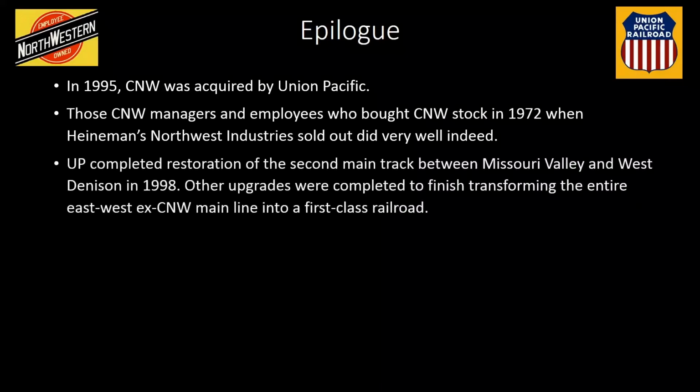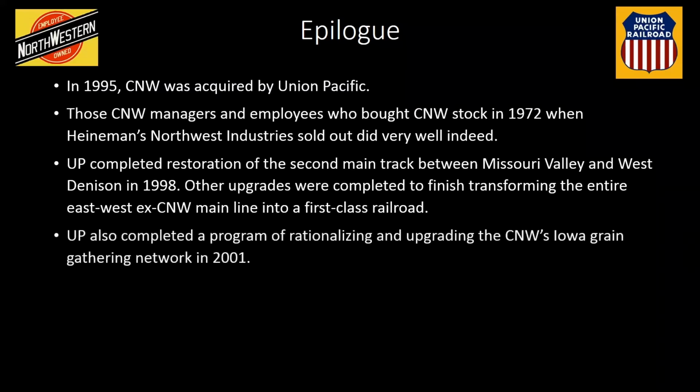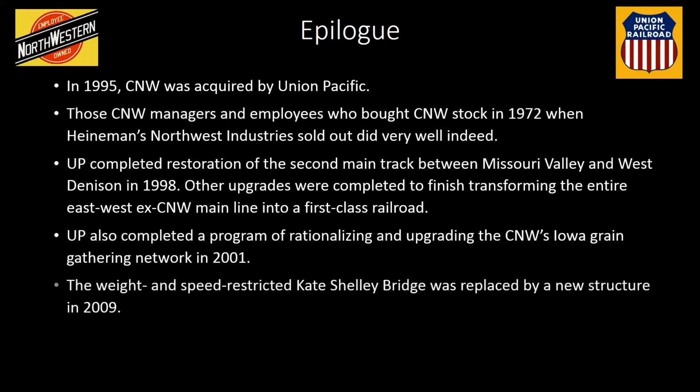UP completed restoration of the second main track between Mo Valley and West Denison in 1998. Other upgrades were completed to finish transforming the entire east-west ex-CNW main line into a first-class railroad, and really bringing back the overland route to Chicago. UP also completed a program of rationalizing and upgrading CNW's Iowa grain gathering network in 2001. And of course, they picked up some Rock Island lines and some Milwaukee lines as part of that network. And then finally, the weight and speed restricted Kate Shelley Bridge was replaced by a new structure in 2009.